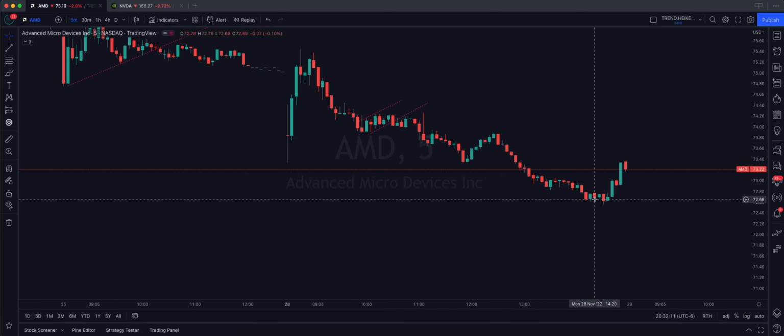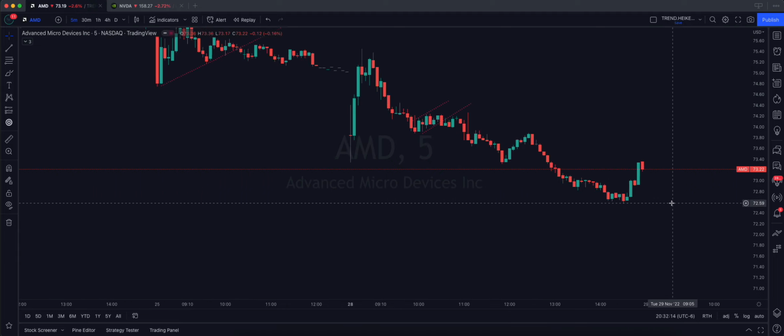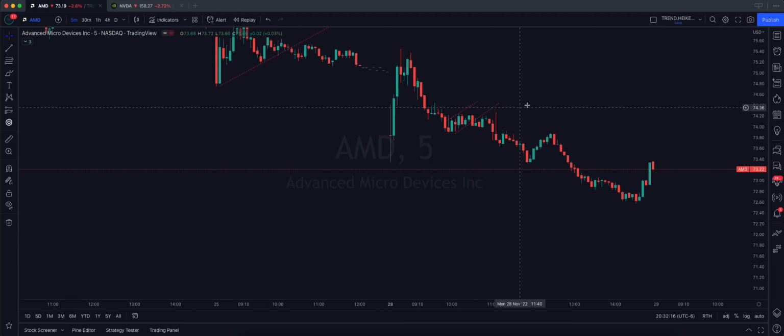What time was this? 221. Yeah, so I closed it around here for the lows on AMD. All right, so nice bear flag pattern, break and hold. That's why I entered that trade. That's both the trades, AMD. So that's 2 out of 4.